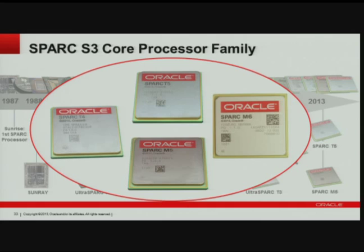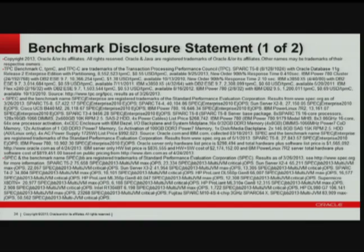Please read at your leisure. This is the list of benchmarks.